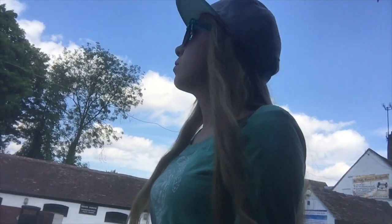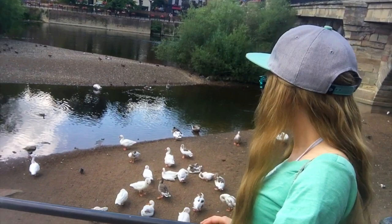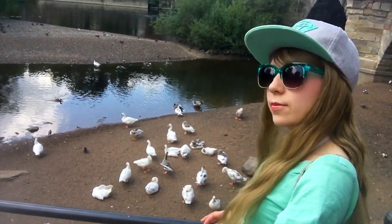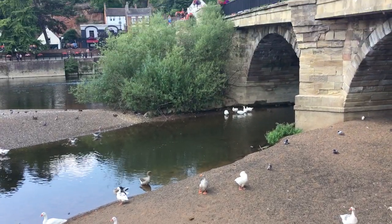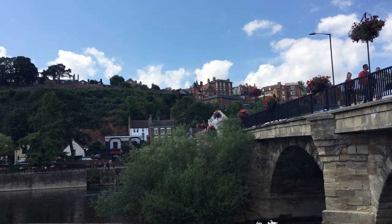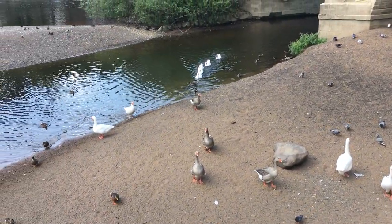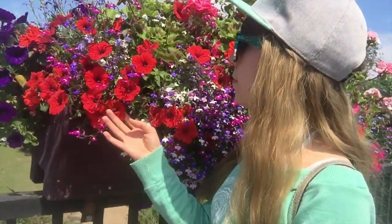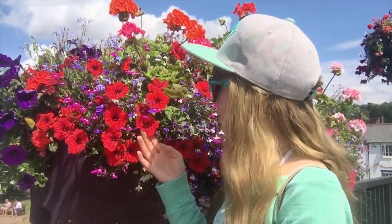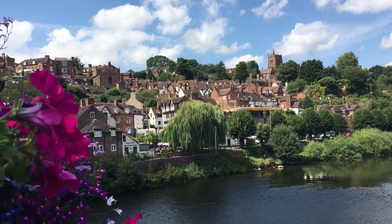Arriving in Bridgnorth, I first head down to see some ducks under the Bridgnorth Bridge. Bridgnorth Bridge is a great spot for taking pictures. It's adorned with a colourful array of flowers and has a great view of the High Town, which we'll be visiting shortly.